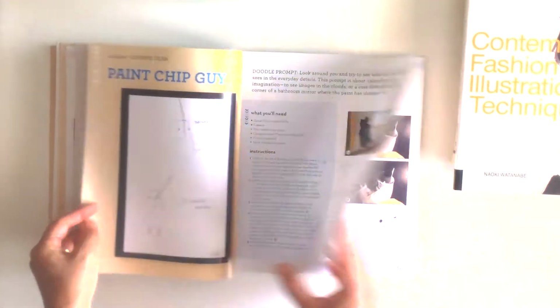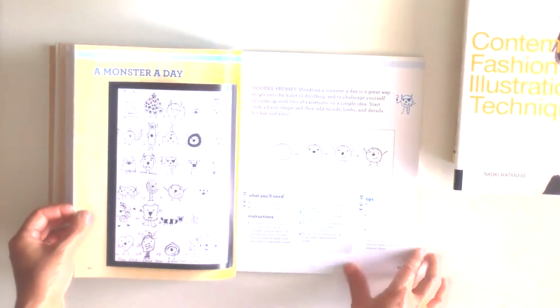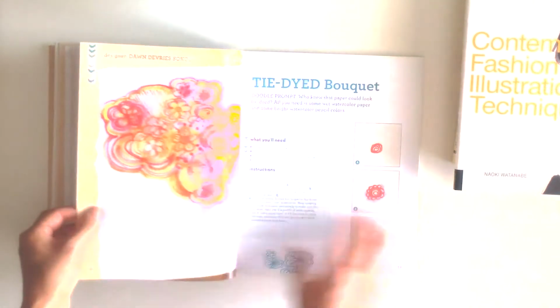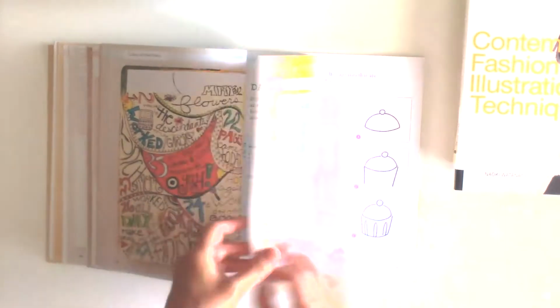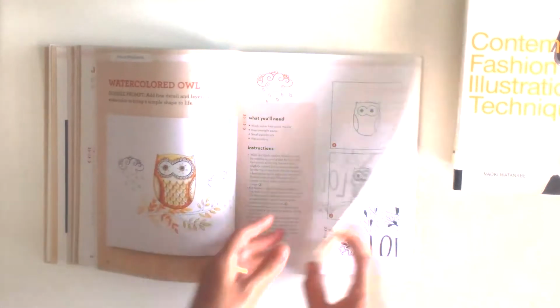And again, it seems more in my style, but at the same time, sometimes I hesitate to look at things that are very similar to what I want to create because I don't want to copy them or be too heavily influenced. So there's this weird push and pull of wanting to look at people's artwork and then not wanting to look at it at the same time.